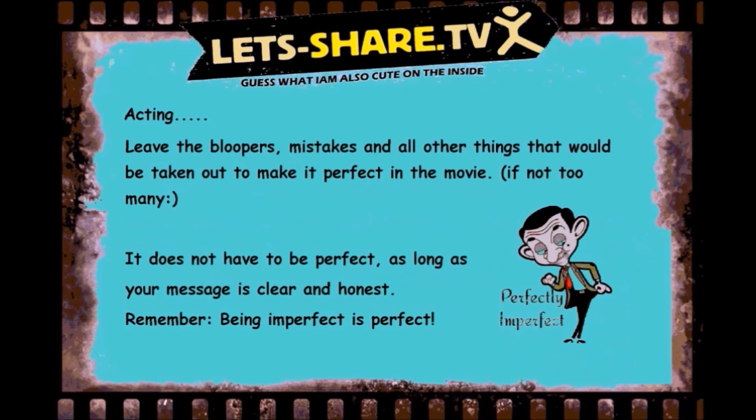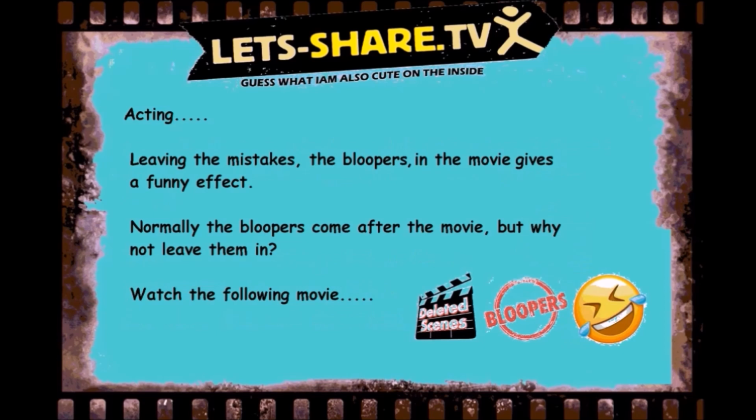Leave the bloopers, mistakes, and all other things that would be taken out to make it perfect in the movie, if not too many. It does not have to be perfect as long as your message is clear and honest. Remember, being imperfect is perfect. Leaving the mistakes, the bloopers in the movie gives a funny effect. Normally, the bloopers come after the movie, but why not leave them in? Watch the following movie.